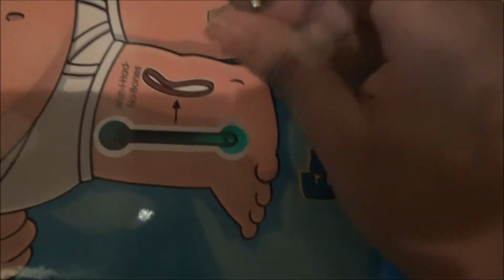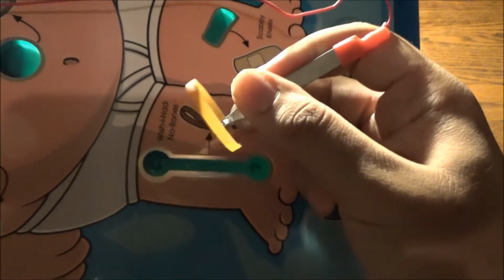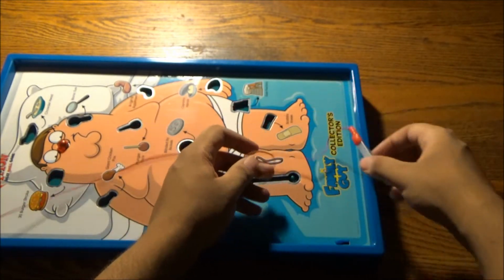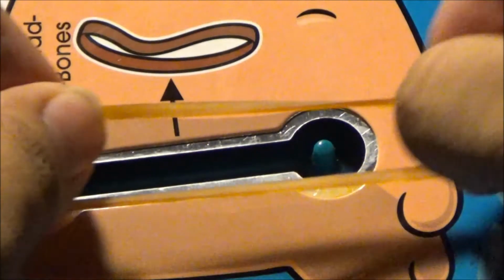There it goes. Come on now, let's try this. It's just a freaking rubber band that you have to secure back inside, and even that's a little bit tricky to do. So yeah, that's why the no bones rubber band is the hardest to remove. But let's try and see if we can get this secured back inside.